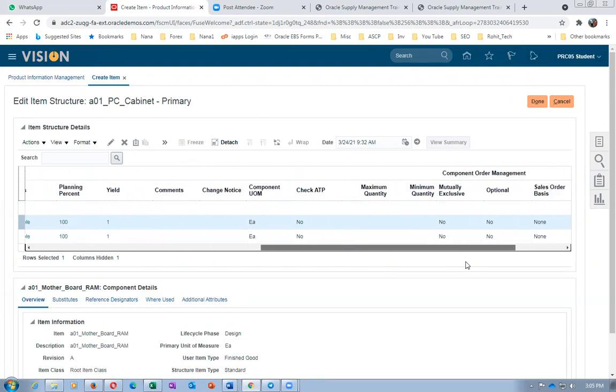Fine, this is again a big subject, so I'm not choosing it now. Mutually exclusive and optional is a big subject again. If optional is no, it means it is a mandatory option class. This is also a mandatory option class, so we need both the components. If it is yes, we may or may not have it. And again, mutually exclusive is another concept, which will be fully explained on the component order management in a real manufacturing training.